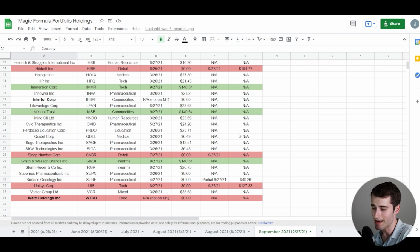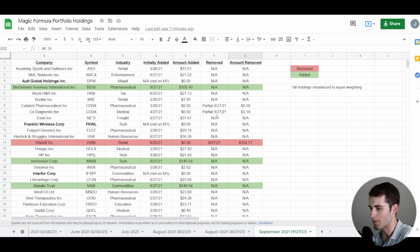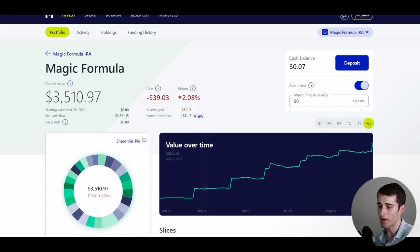But because I hit rebalance, I did have to trim some of my winners a little bit to get everything back down to even. So Surface Oncology, we had a partial sale of about $40. We also had a partial sale for Co-Diagnostic Inc. and Catalyst Pharmaceutical. They sold a few bucks each. Otherwise, everything else was added to that was in the M1 portfolio. And that's where we're at now.